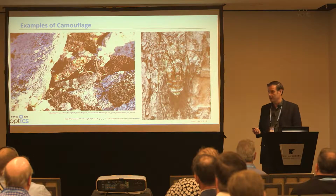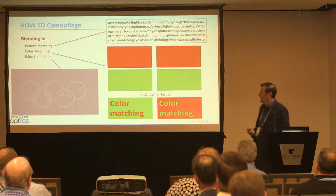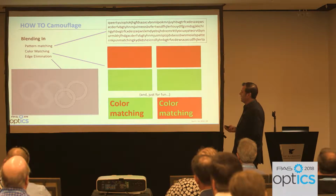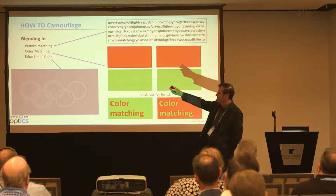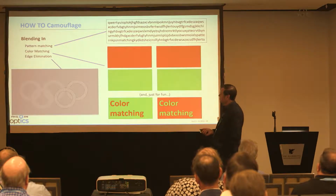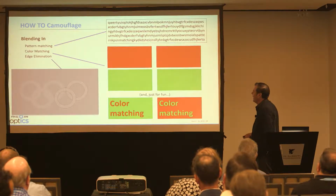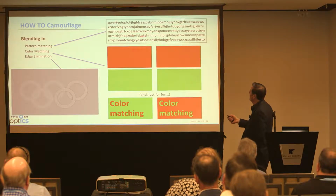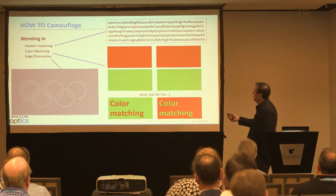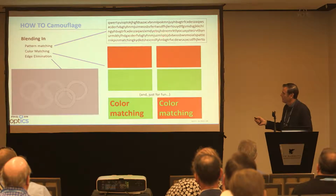Humans have a whole science of camouflage. The primary things you're going to try to do to camouflage something, first of all, is pattern matching. Pattern matching is when you put the thing that you're trying to hide in a bunch of similar things. So here's all of this, but look, here's pattern matching, and it blends right in.